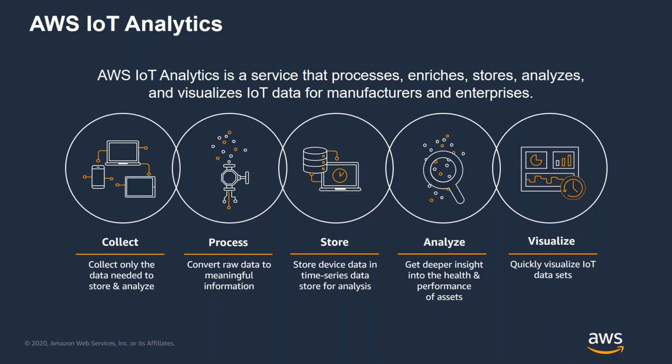IoT Analytics also supports more sophisticated analytics via Jupyter notebooks, like statistical inference, for example. So you can get business insights such as understanding the performance of devices or predicting device failures using time series analysis. And last, it's easy to build visualizations and dashboards and get business insights quickly from your IoT Analytics data using Amazon QuickSight.